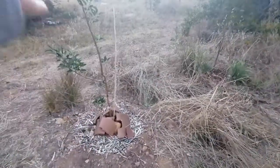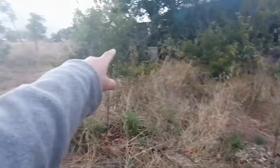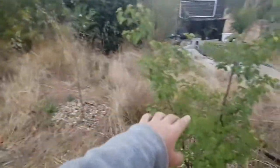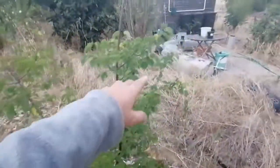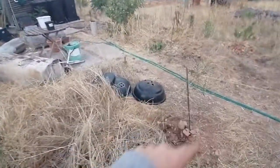So if I could just step back here, we have an apple tree. That one is a lucina. Here's a lucina. Those are peaches. So this is an apricot. Over there we've got a guava, and here's again a lucina.